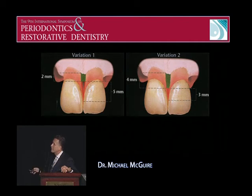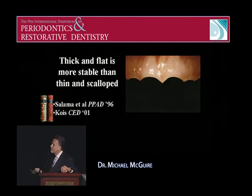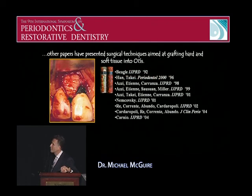You might have a 7 millimeter papilla here. If you have a 5 millimeter sulcus depth and a 2 millimeter biologic width, this may not be a very stable situation. Yet you can have that same 7 millimeter papilla, but if it has a 4 millimeter biologic width, it's going to be much more stable. Periodontal biotype also influences papillary form. Obviously, you can have your highly scalloped or your thick and flat. Some suggest that the thick and flat's more stable, but as far as papillas, that's not really perhaps the most aesthetic, so that's a problem.